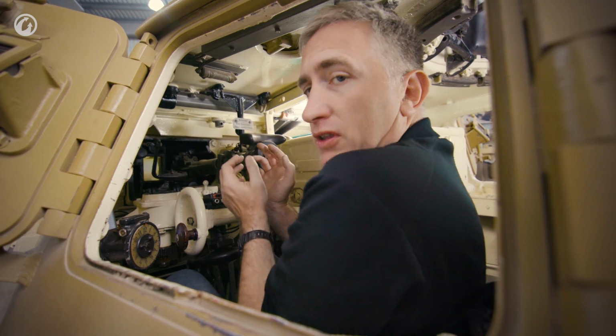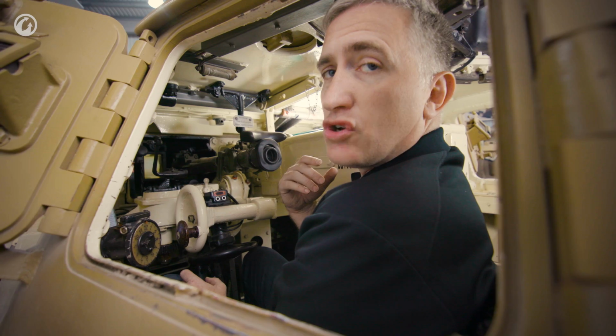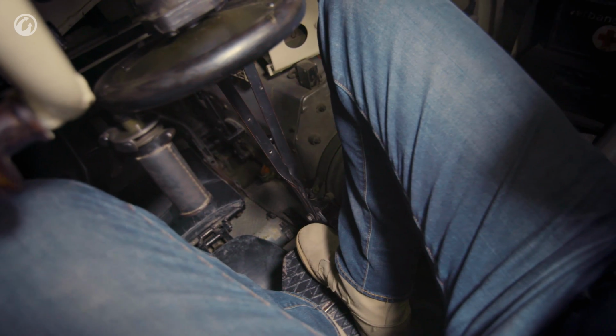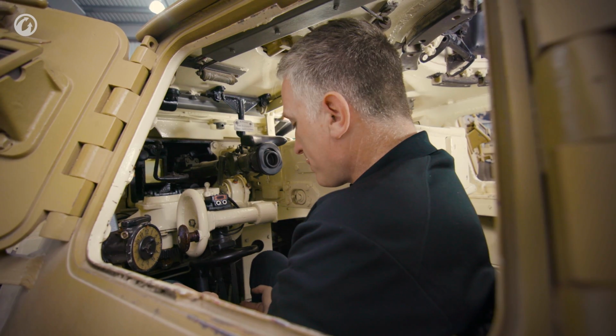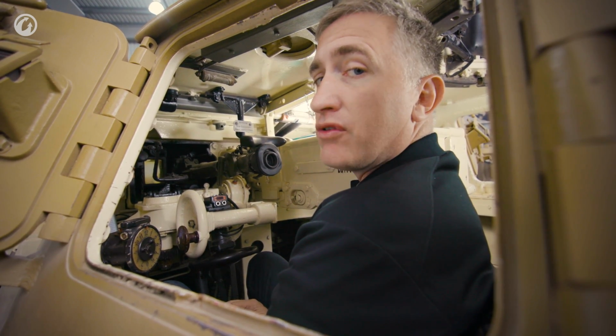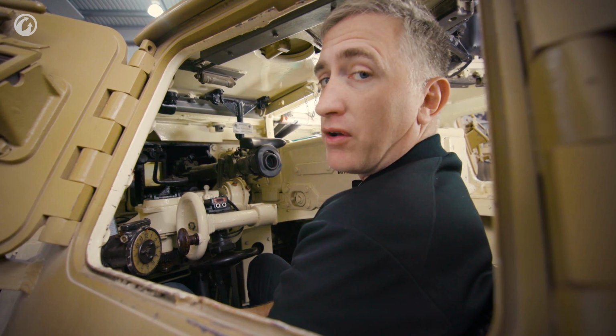As I say, it's a little bit tight. I mean, my shoulder is against the turret ring, my right shoulder is against the recoil guard. The platform could do with maybe being an inch or two lower, but otherwise, this is a very well laid out, especially for the time, gunner seat, and there's really nothing to complain about at all.